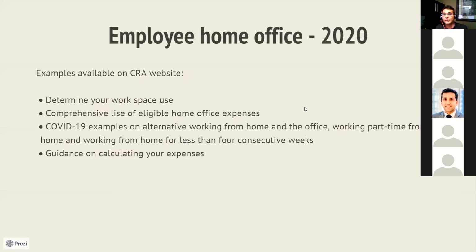For example, if you claim a cell phone expense, they have given you the criteria. They have even broken down the office supplies. For example, if you are using a stamp, whether that qualifies or not. If you are using a pen, whether that qualifies or not. They have given a really comprehensive list of eligible home office expenses, so do check it out. And they have given COVID-19 examples of alternating between working from home and the office, working part-time from home, and working from home for less than 4 consecutive weeks. Of course, if you're working from home for less than 4 consecutive weeks, they will say you don't qualify. Sorry about that, but still they have kept that as an example.